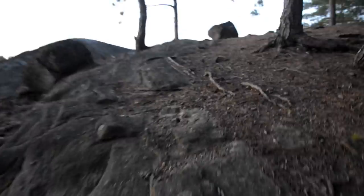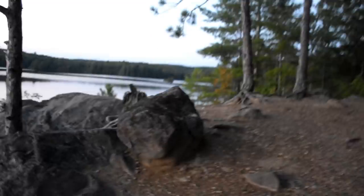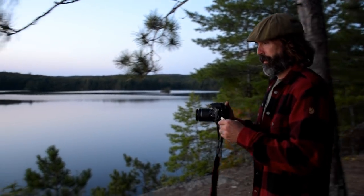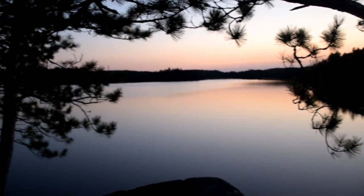Doug found a little secret over here. Where are we going, Dougie? Doug found a nice big lookout up here. Oh man, what a beauty night. What a beauty campsite. Agreed. Oh man. Okay. Put my tent up here. Wow. You're ruining my shot. I'm making your shot better. Sure, bud. Look at that. Nice. Beauty.